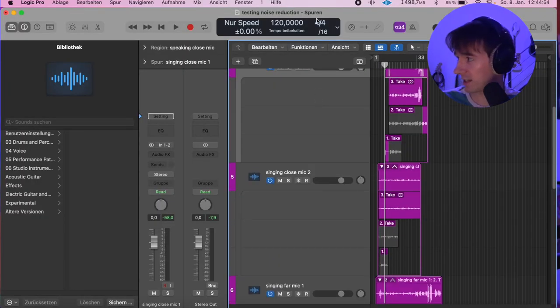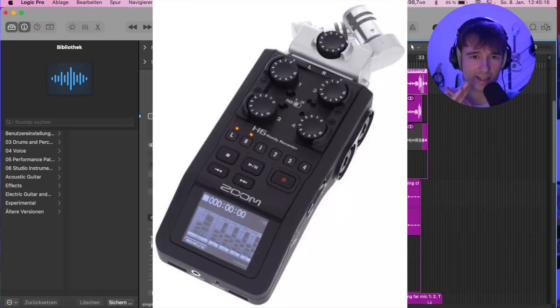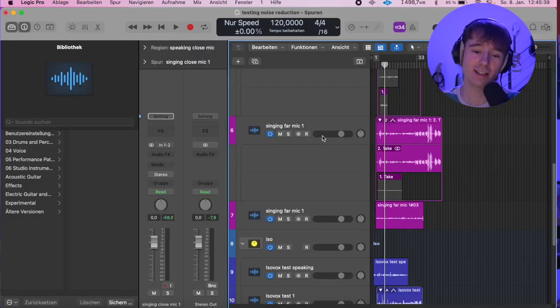So first setup was the Isovox. The second one was using a Zoom H6 in the middle of the room, which has a stereo microphone. And it's probably going to pick up a little bit more from the directions rather than this type of microphone. The final setup that I did was singing to the Zoom, but 2 meters away from it in a room with 5 meter high ceilings. So we're going to expect to hear a lot of reverb. Let's see how AI can tackle this issue.